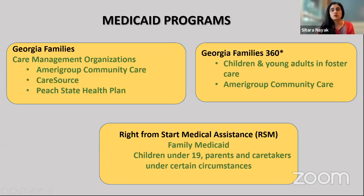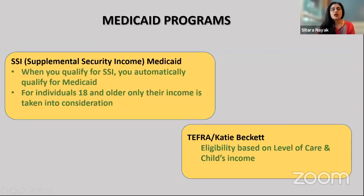And then you have what you call the SSI Medicaid. SSI is Supplemental Security Income. It is administered by the Social Security Administration. So you could apply for SSI, and if your child is under the age of 18, then they look at your family income in order to gauge SSI. Usually with SSI, you will get a check from the government for room and board and covering basic needs. And in Georgia, if you have SSI, you automatically qualify for Medicaid.